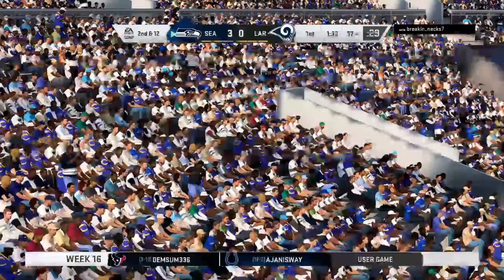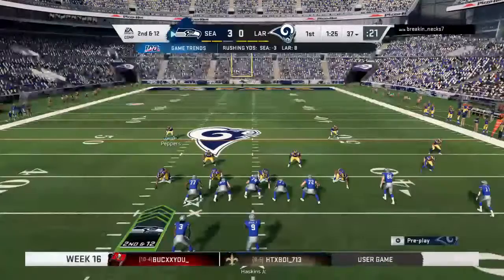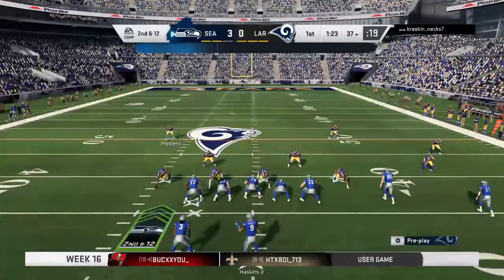He ran right into the teeth of the blitz as the linebacker was freed up in order to stop to something a little more advantageous.